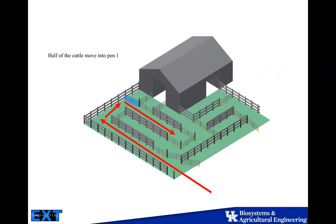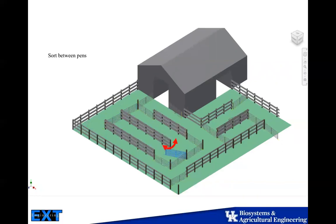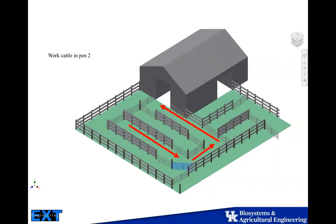We're able to move the cattle down this way, half of them down here, and load them into the first pen. Then we're able to push them in and load them in either one of two ways, either at the far end or the close end. You push that second set of animals into that pen and then work it. You can sort between the pens. We have one gate shown here, but we could add multiple gates to help him sort his animals between the pens. And then he can work his cattle. He had his working facility within his barn.